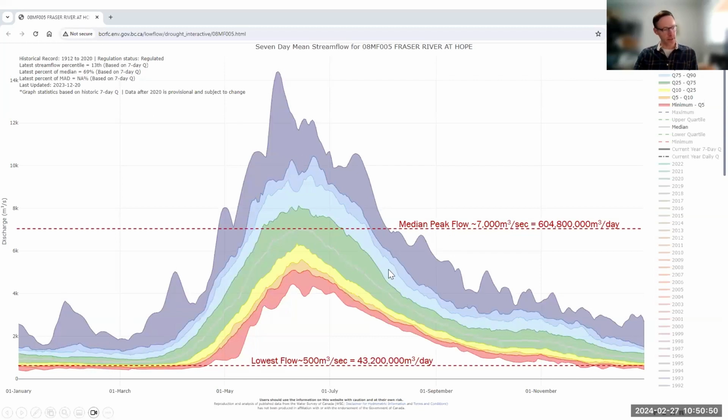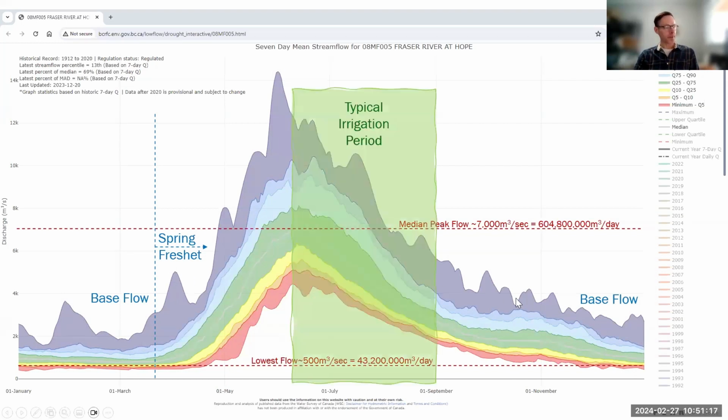I've identified a few of the flows, the peak median flow. You don't have to remember these numbers, but I'll return to them in a second. But roughly 7,000 cubic meters per second, and then the lowest flow, the base flow through winter, is around 500 cubic meters per second. So there's a lot of water that flows through here. So from the spring freshet, the base flow goes into the increasing flow.